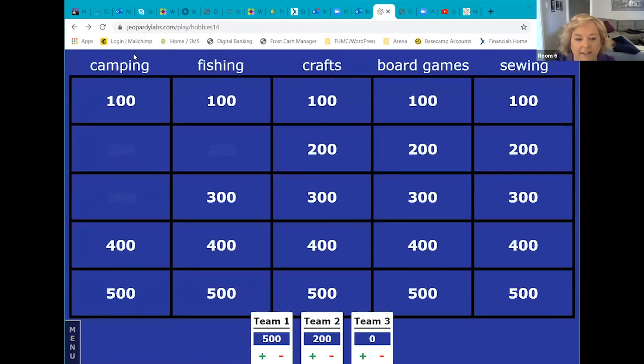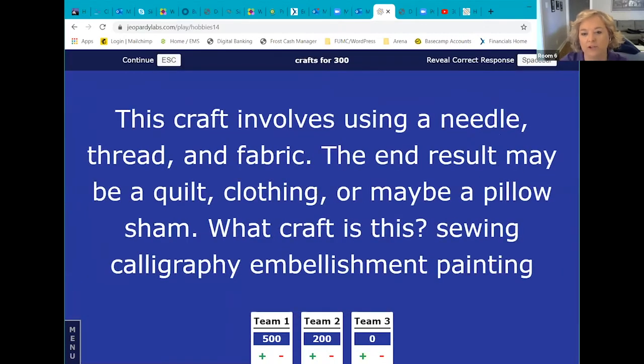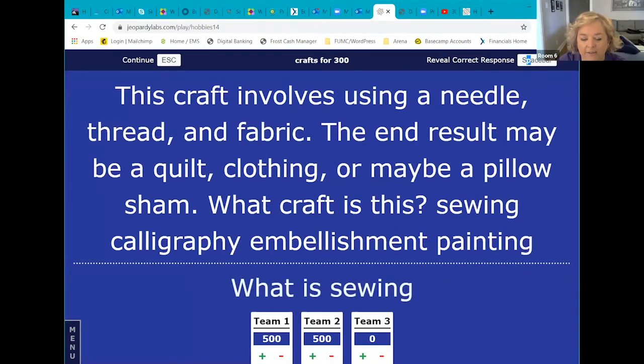All right, Steve. Let's do crafts for 300. This craft involves using a needle, thread, and fabric. The end result may be a quilt, clothing, or maybe a pillow sham. What craft is this? Sewing, calligraphy, embellishment, or painting? What is sewing? We may have to find a little more advanced game. This one's too easy. People are getting everything right.